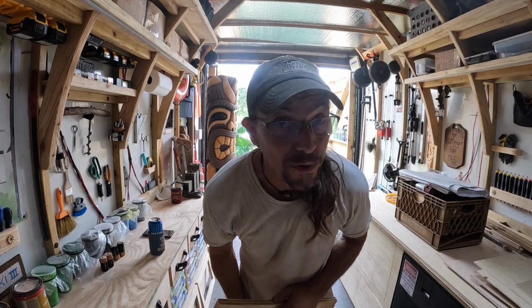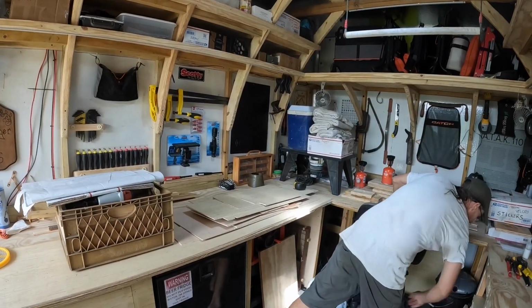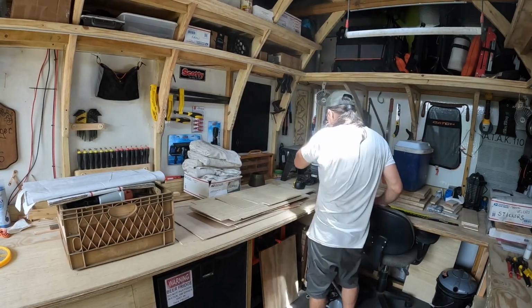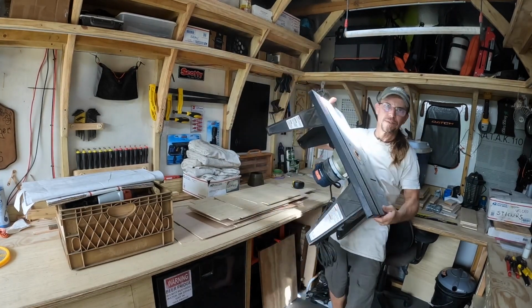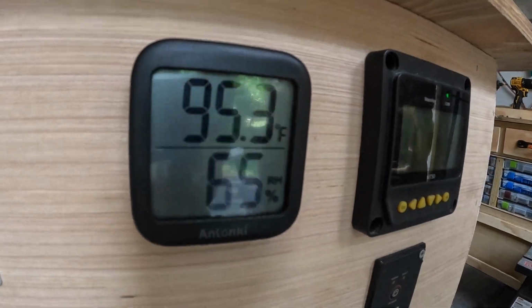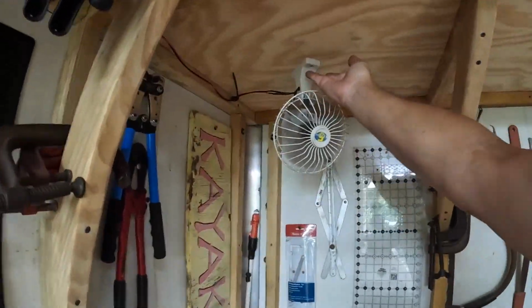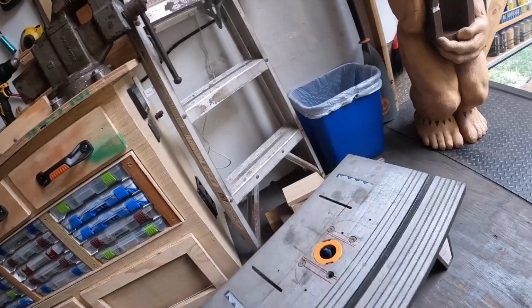I think it's time to break out the router. Yes, hooray for me. I finally got my router out of storage in between dealing with hurricanes and rain and very hot temperatures. I'm gonna turn the fans off for a second so that you can hear me. Had to put the dogs away in the air conditioning, lucky devils.